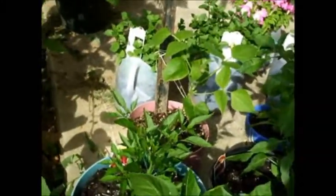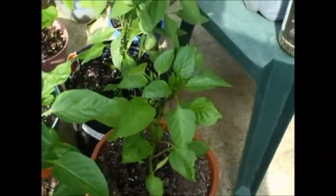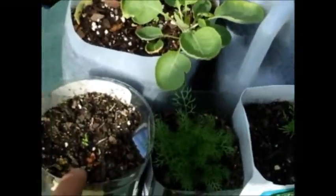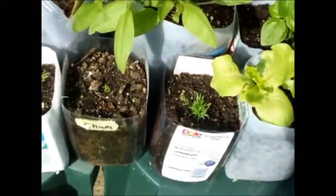I have a light here. These two in the front here are red bell sweet peppers. And that one back there, that's a cayenne. Oh, all these little ones here are my chamomile. Chamomile and the peppermint make good tea.